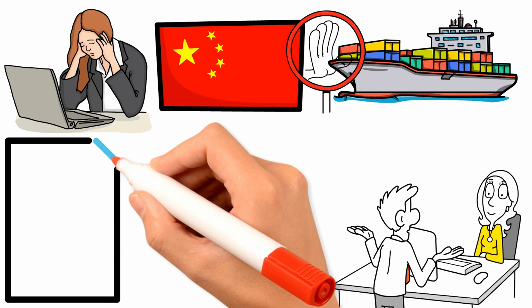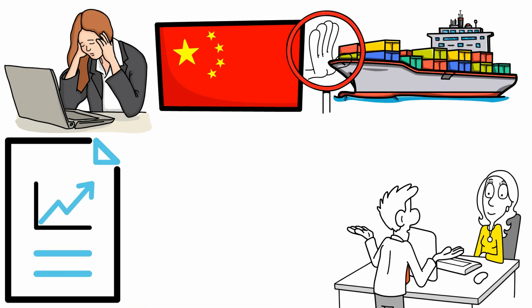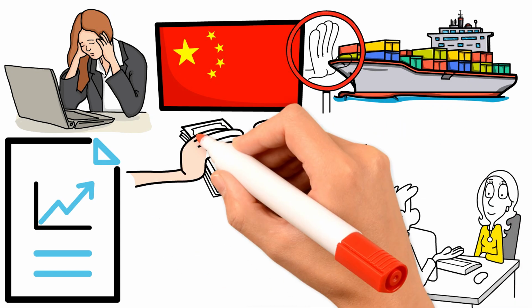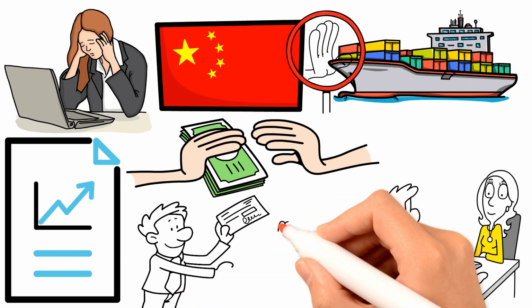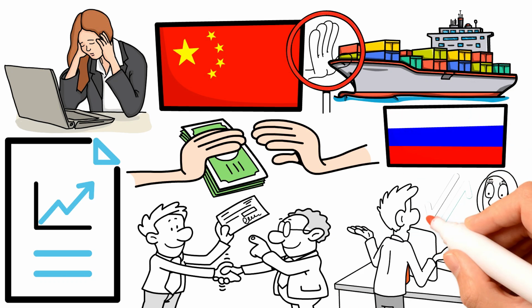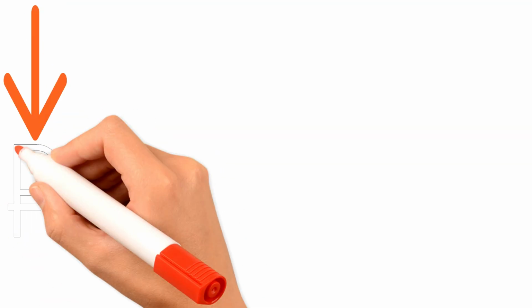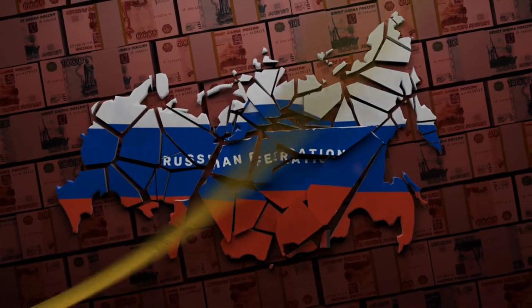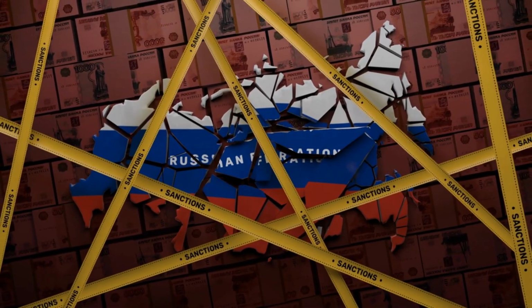A currency's value often shows the strength of a country's economy. When an economy is thriving, demand for its currency usually increases because foreign investors and trade partners want to hold it. But Russia is seeing the opposite effect. The ruble's value has dropped, mainly due to a lack of demand, which is tied to sanctions and trade disruptions. These sanctions have limited Russia's ability to sell goods internationally, causing fewer buyers for the ruble. As demand falls, so does its value.